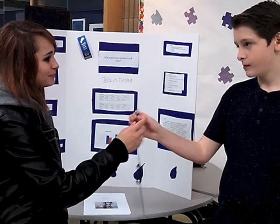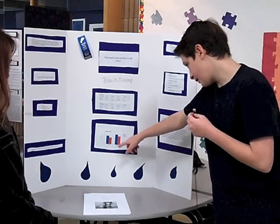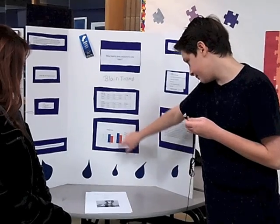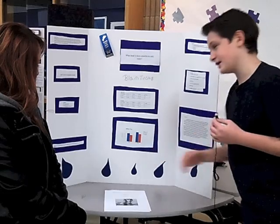Can you tell me why? Just right here, it says in the data, the right hand is the blue, and it ultimately came out that the blue had longer time in the water than the less dominant hand.